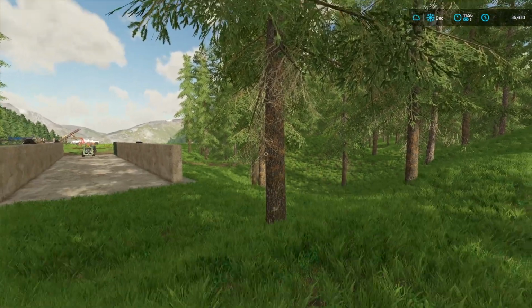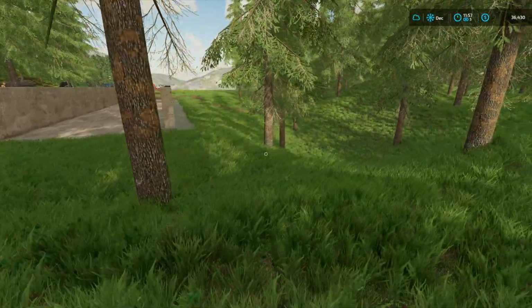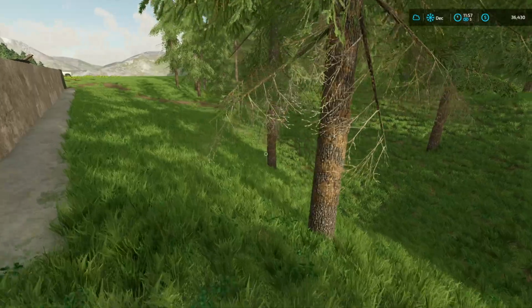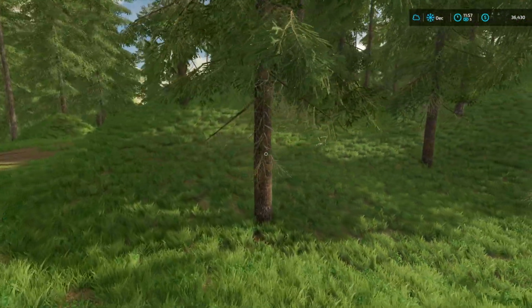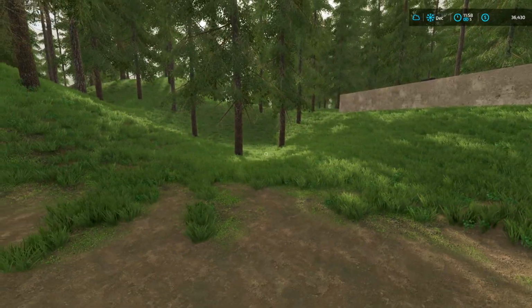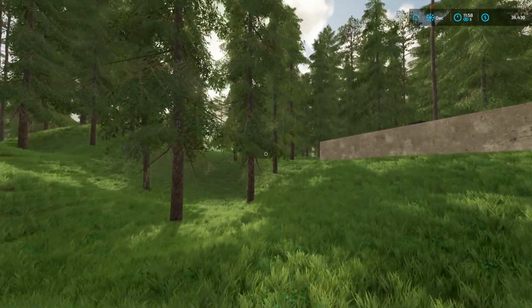Maybe get rid of this tree. It's a bit in the way here, because I want to be able to drive through here quite comfortably. But yeah, it might not even be a bad idea to fill in down here. Might be easier. Get rid of that tree and just sort of level out here a little bit. Maybe put a little greenhouse in here, possibly? I don't know. I kind of like it back there.